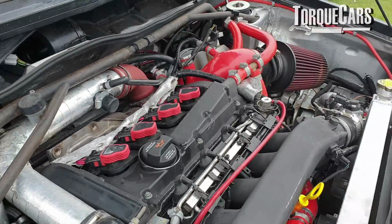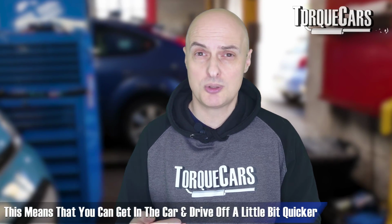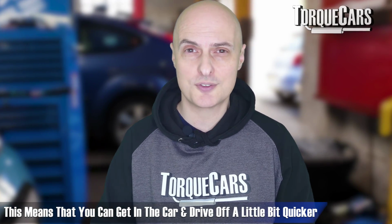It's less wear and tear on the engine itself overall, just to get the engine up to temperature as quickly as possible. And it certainly means you can just get in and drive the car off a little bit quicker. You're not waiting for tick over to do its work.